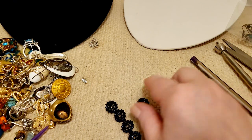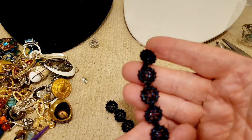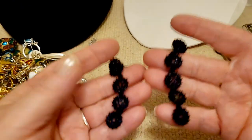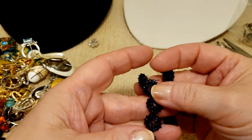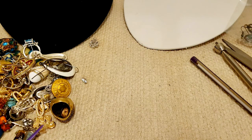Remember the Y necklace we pulled? These are matching earrings. So if anybody purchases the black Y necklace from, I think it was part two, I'll put these in for free, okay? They're matching earrings. Just let me know if you want the necklace.